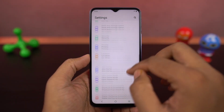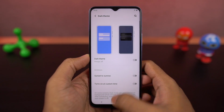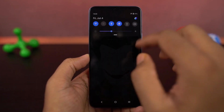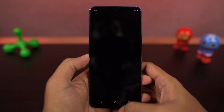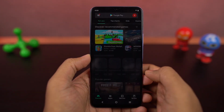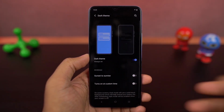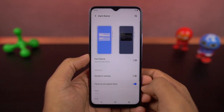Next we have a dedicated dark mode. Once you enable this feature, it turns all the UI elements to dark theme, and now the phone will look much cooler. It strains your eyes less at night and you can also schedule it to automatically turn on and turn off at a specific time. Once you enable the dark mode, some of the stock applications like the phone dialer and SMS application also change their theme.